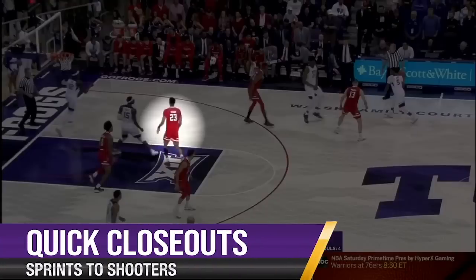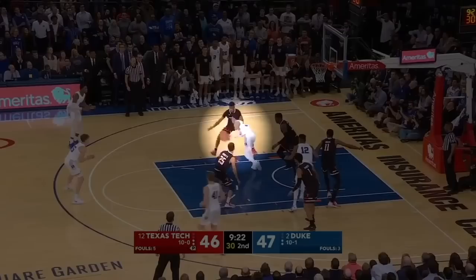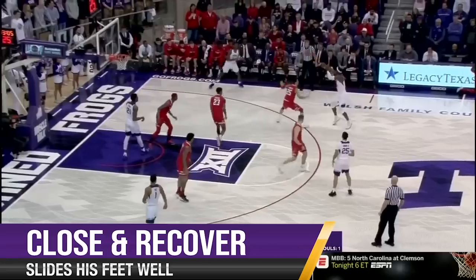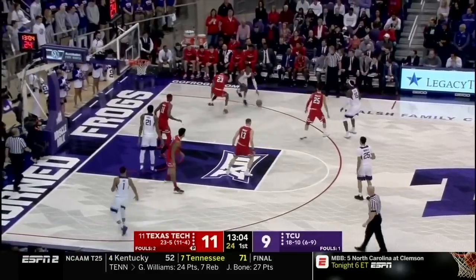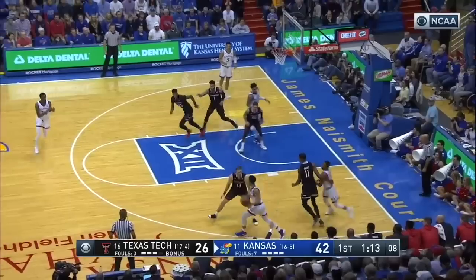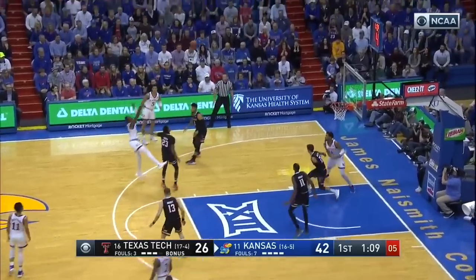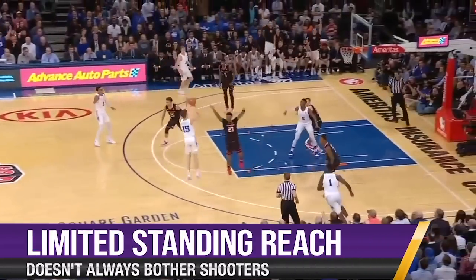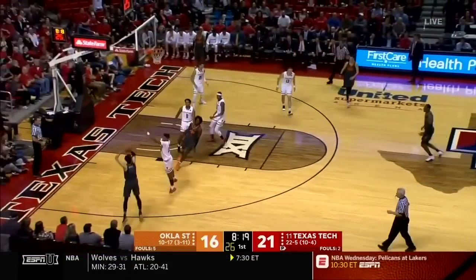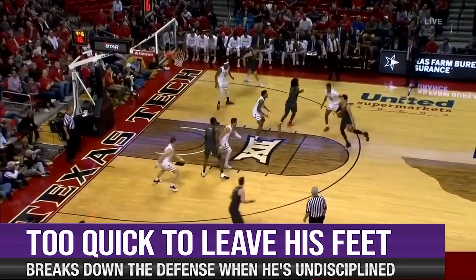He closes out quickly to the three-point line and slides his feet well in close and recover situations. But he doesn't really have the length to bother shooters if he gets there a little late. He's also prone to jumping unnecessarily on his closeouts, which breaks down the integrity of the defense and leads to open shots.